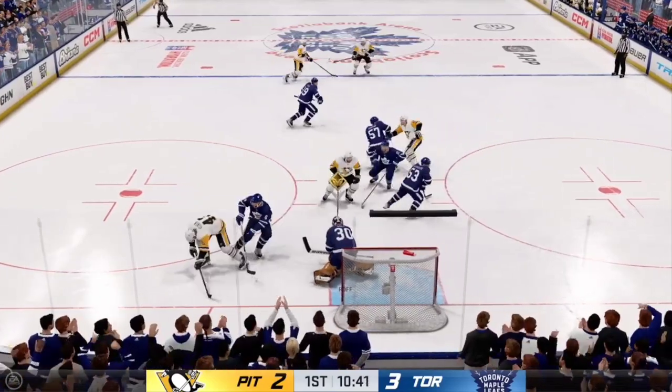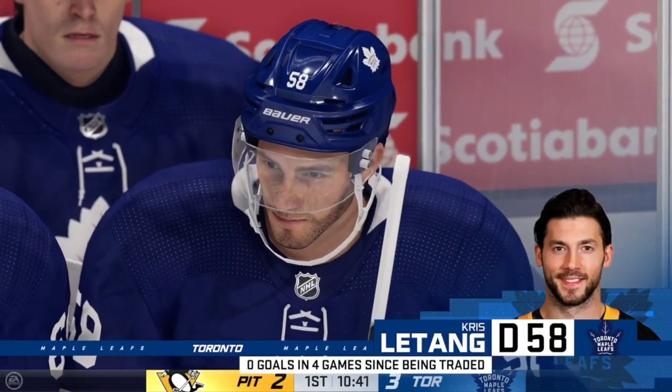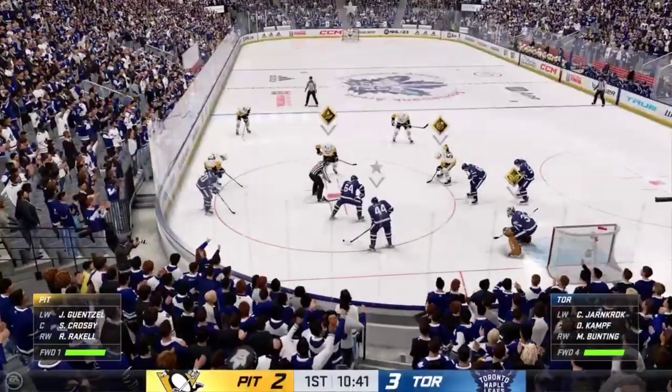Here he is with the backhander. Crisp's going to bounce on it, and he'll take the whistle. He's usually a pretty conservative goaltender anyway, and so the opportunity to kill the play, he's going to take it. Both teams are set. They're ready to drop the puck.